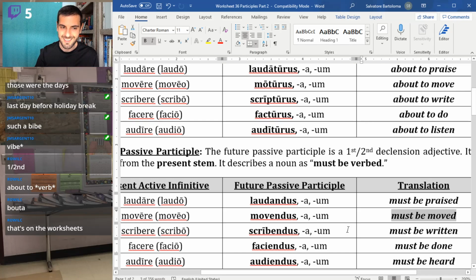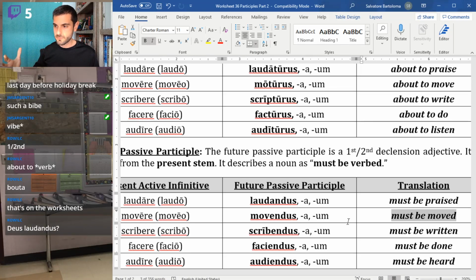Scribendus, must be written. It can sometimes mean about to be, but for the Romans, if they wanted to say that something is about to be done, they would just do it in the active. And they would just say that so-and-so is about to do X, Y, and Z. So when you have active or passives and you really have one active, the Deus laudandus, the God that must be praised. That is an excellent example, Rowan. When you're used to saying one thing in the active and a different thing in the passive, it's just how you form your thoughts. You're not sitting there going, oh man, I wish I could say this in the active. You just don't think like that because your language doesn't have those capabilities. So no Roman is running around, mourning the loss of a way to say X, Y, and Z. You just don't think about these things.